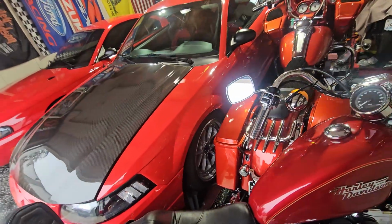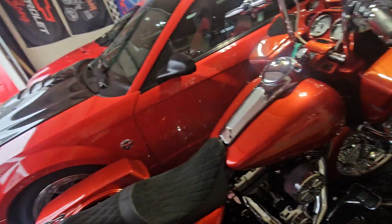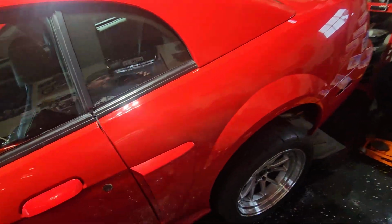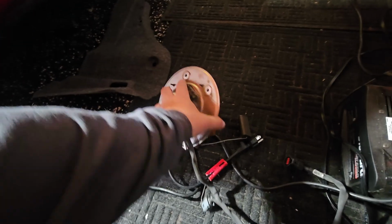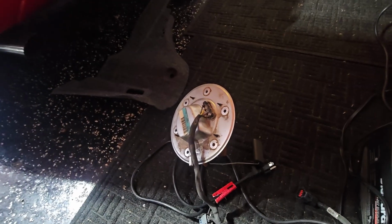We got stuff everywhere, guys. Crazy. A few days ago, I kind of did something. The rear end's back up. I wonder why. Oh, what's that? That's a fuel tank, guys. So, obviously, you can see we are doing the fuel pump. The new fuel pump and everything is on the car already, guys. So I have that all set up.